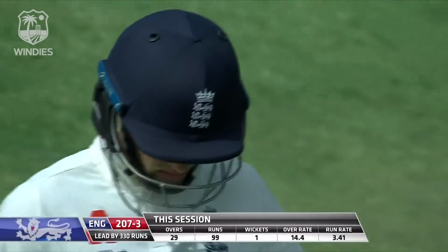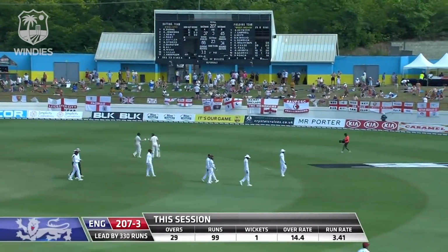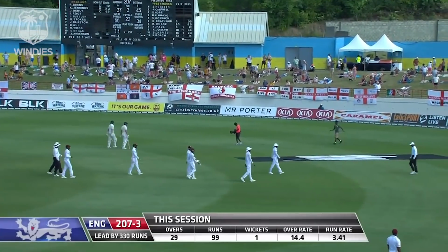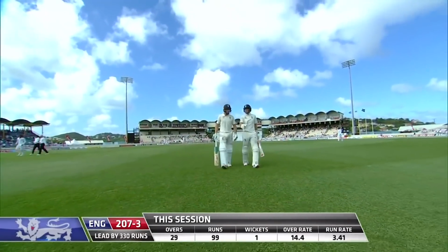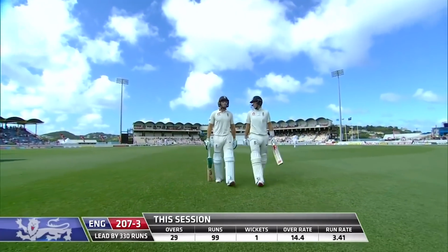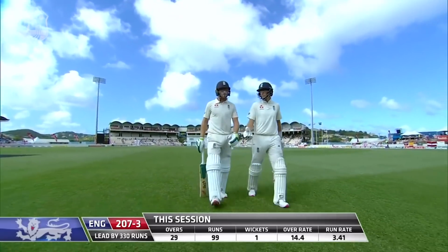Good session again for England. Exactly, for that reason, for the hard times they've been through on this tour, not the match situation, but what's gone on this tour already. Buttler and Root and Stokes and Bairstow must cash in and go big. Excellent session for England.